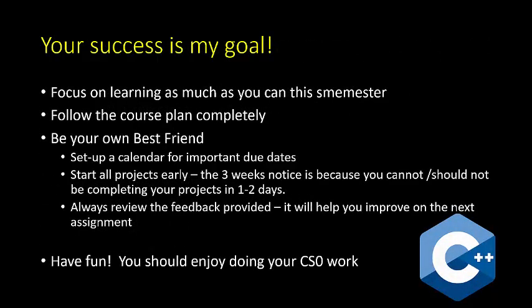Finally, your success is my goal. Focus on learning as much as you can for this semester. The grades will follow. Follow the course plan completely. Be your own best friend. That means set up a calendar for important due dates and keep aware of them. Start all of your projects early. The 3 weeks notice is because you cannot and should not be trying to complete your project in 1 or 2 days. Always review the feedback provided.